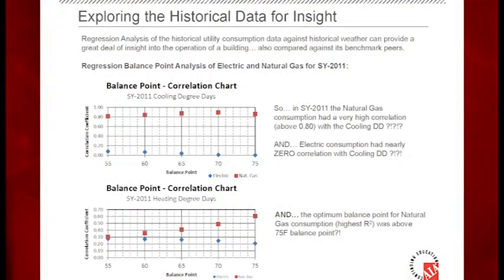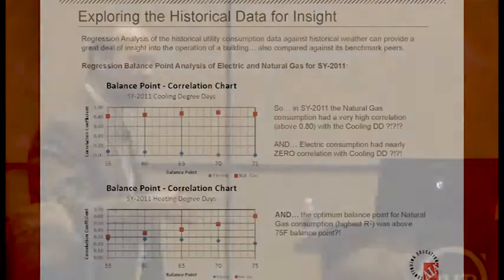So what we all know is, we're doing a correlation so we can see cooling degree days versus electric and heating degree days versus gas consumption. We should see some type of correlation, and also look at where that balance point is. Balance point being the temperature at which your building starts to require heating, okay?